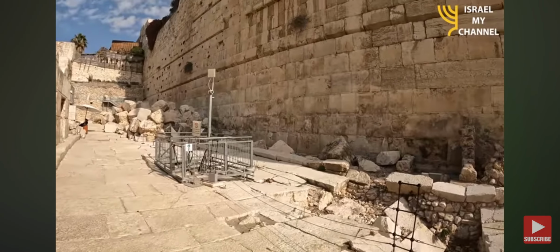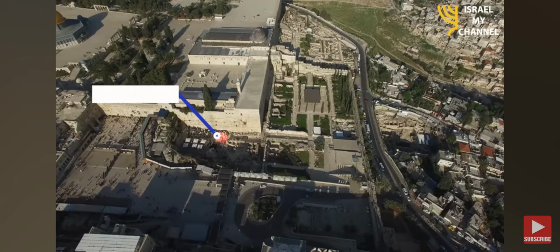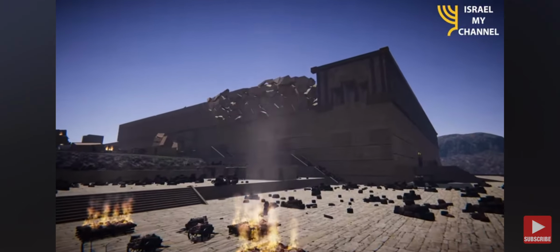When you enter this museum, you will be able to see huge stones that were thrown down from the Temple Mount on a 1st century street. Here, you can see exactly where this pile of huge stones is located. This is a witness to the tremendous destruction done by the Romans to Jerusalem. In AD 70, this magnificent structure was destroyed.